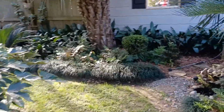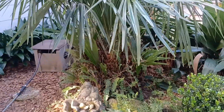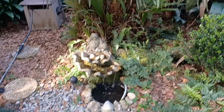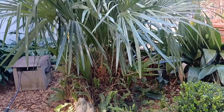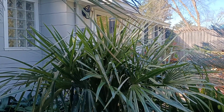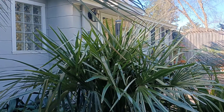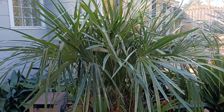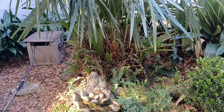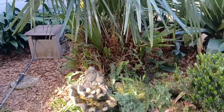I also have a number of needle palms. This is a needle palm. I actually have my fountain going today. The reason why it's called a needle palm, it grows as far up into the Carolinas, and it's called a needle palm because the Indians used to harvest the thorns at the base. They're about 6 inches long, and they used them as sewing needles.